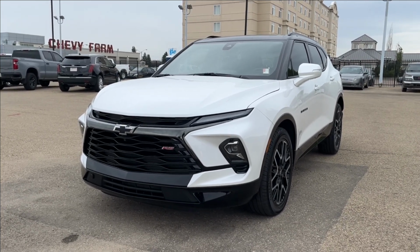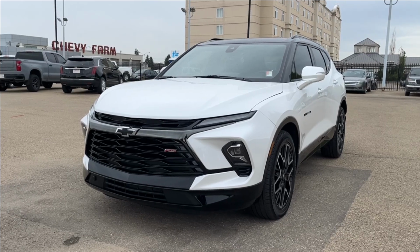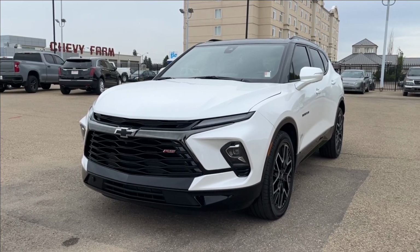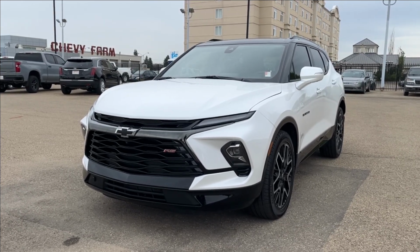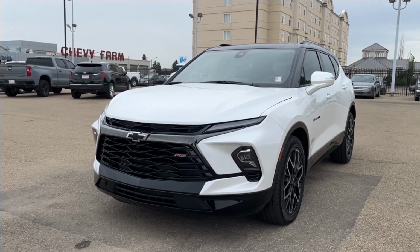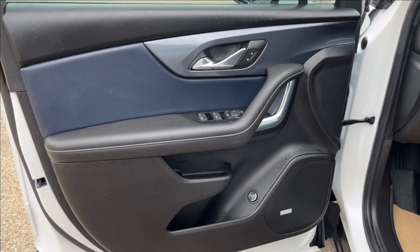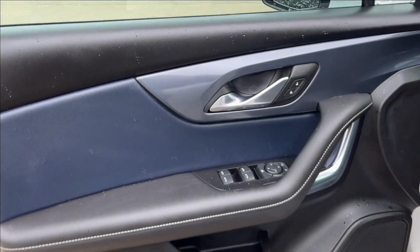Today we're going to be looking at this 2024 Chevrolet Blazer RS. It comes equipped with a 3.6 liter V6 engine paired to a 9-speed automatic transmission. Other amenities included are a panoramic sunroof, heated seats, heated steering wheel, navigation, digital camera, and so much more. Come check it out.